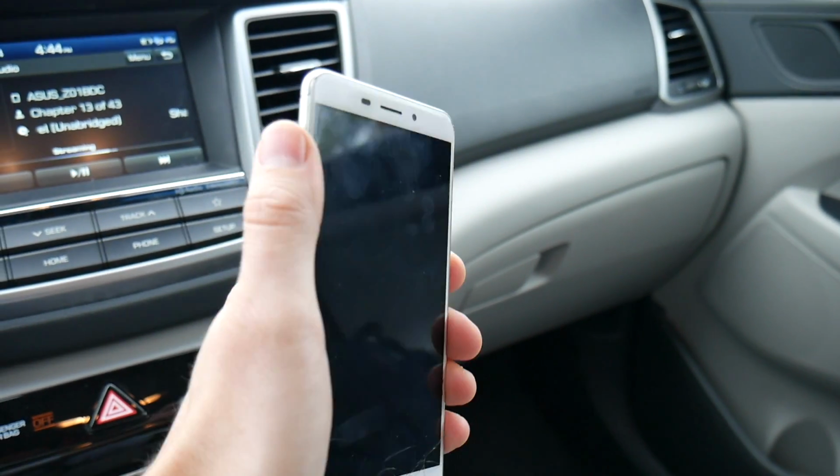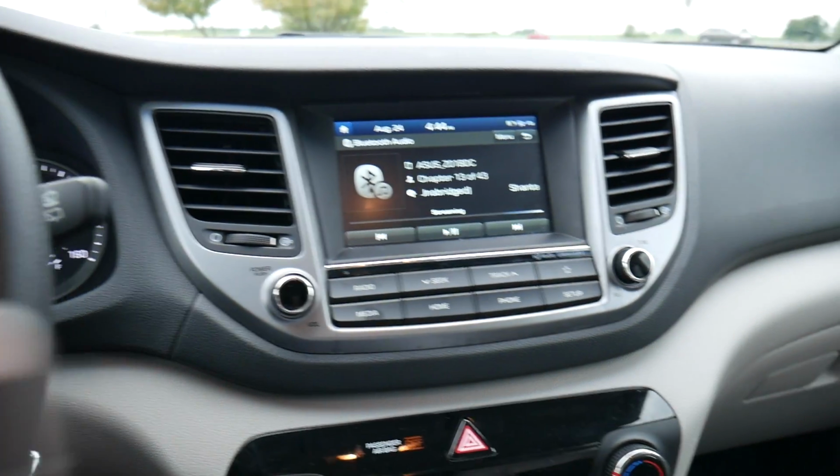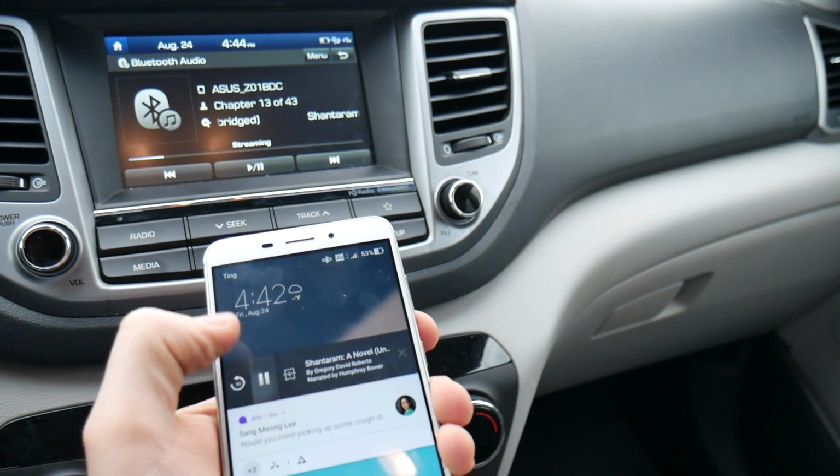Right, so it's playing out of my cell phone right now, not over the speakers on the car. Kind of annoying.